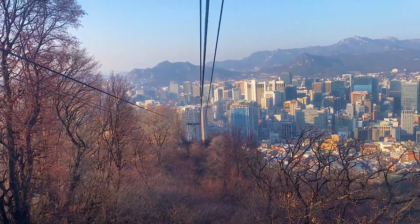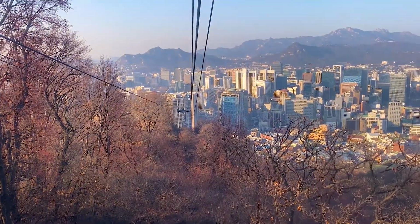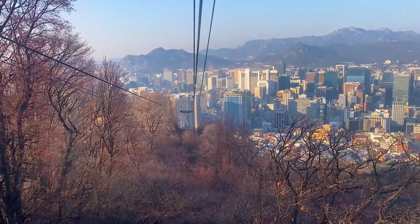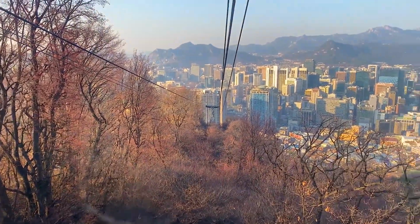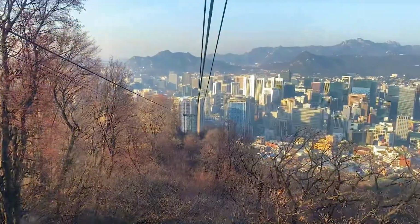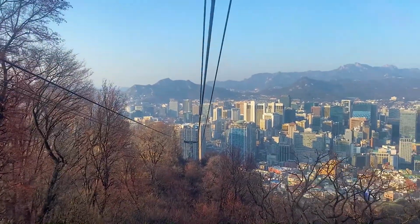I was positioning my camera to see how it goes down. It's going to go down in a minute. You will see a small shake, and then it will start moving down. But it was really cool. You could see the city from up, and the city was looking so nice and glowing in the sun, and I really enjoyed this ride. So when you come to North Seoul Tower, don't forget to take this ride. This is one of the very interesting rides.